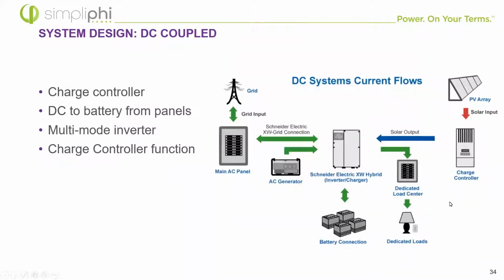DC coupled, obviously with battery systems, this is kind of the original design and it still holds true. That would be the idea that instead of inverting from the PV array, we're just going straight into a charge controller that takes DC power and decides what voltage and what current to put into the battery. So a similar design, though we're doing all the inverting here instead of here. But again, if the grid goes down, this DC coupled system is still capable of going into island mode, keeping PV online, and also covering dedicated loads.